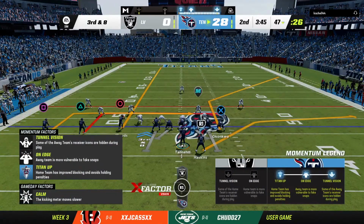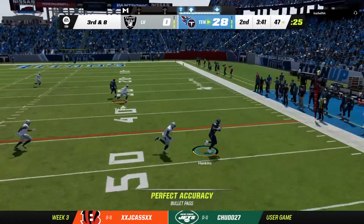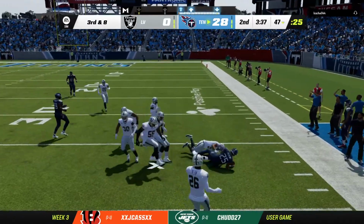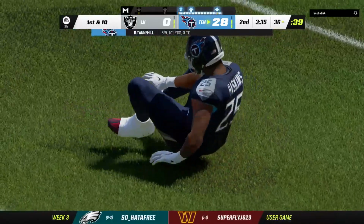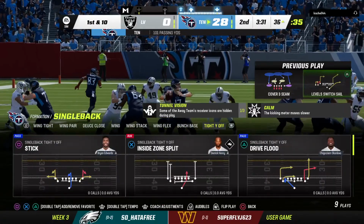You praised him on tape yesterday for the angles that he takes to the ball. Took a great angle right there. Check down, complete to Haskins. And he's going to be taken down just shy of the 35. But things are definitely going right for them here in the first half.